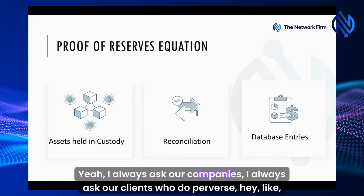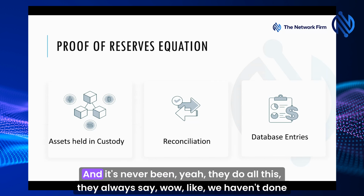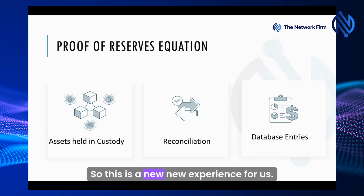Yeah, I always ask our clients who do proof of reserves, hey, what do your financial statement auditors do? Do they do the same thing that we're doing? And it's never been, oh yeah, they do all this. They always say, oh wow, we haven't done all this before, so this is a new experience for us.